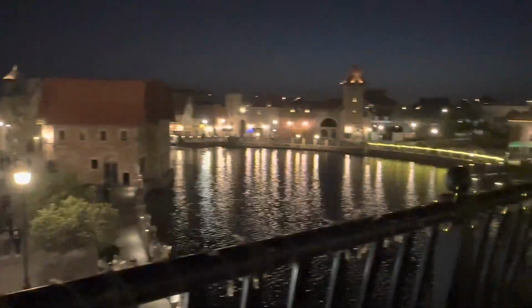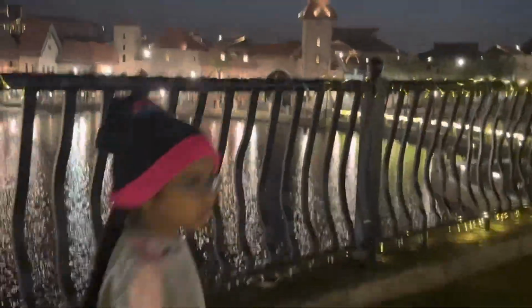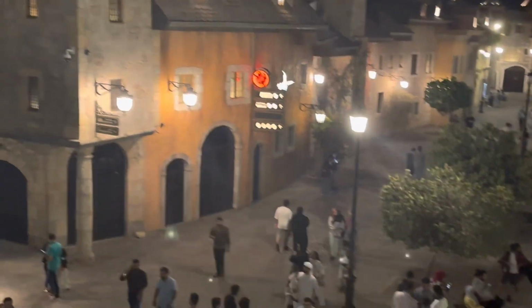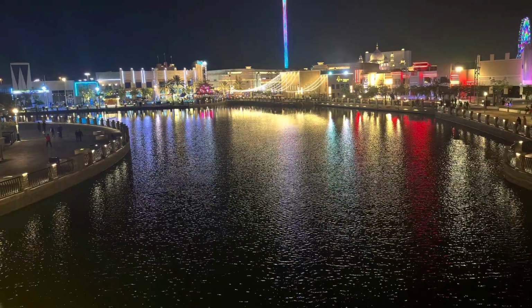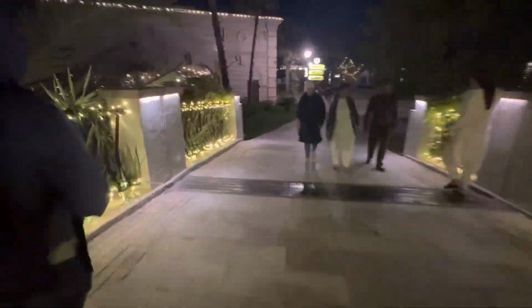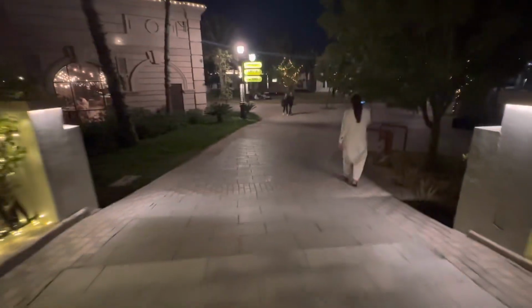Good. And this is the left side of the bridge. On the right side of the bridge we have one view, and on the left side of the bridge we have another view. We completed the tour on the bridge and we are getting down from the bridge. And after getting down, we have beautiful spots to watch.